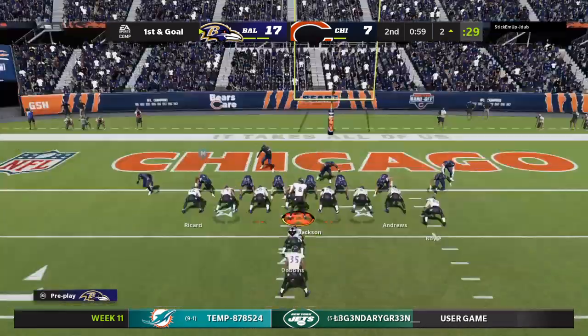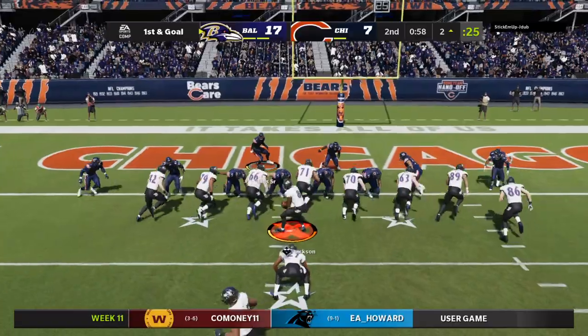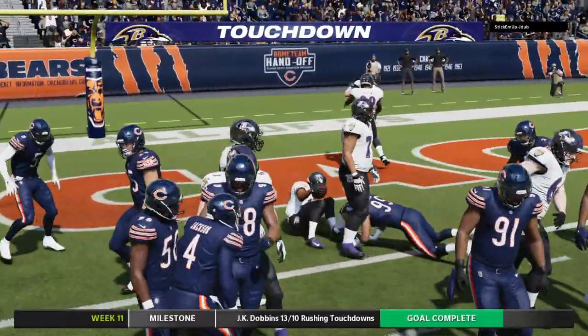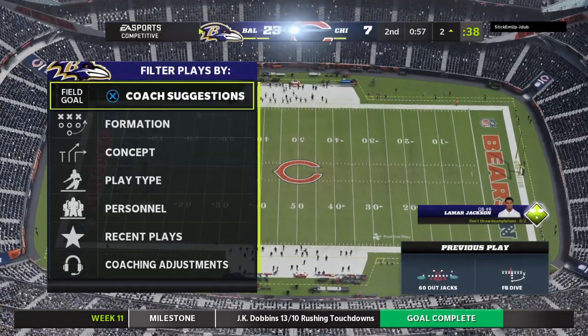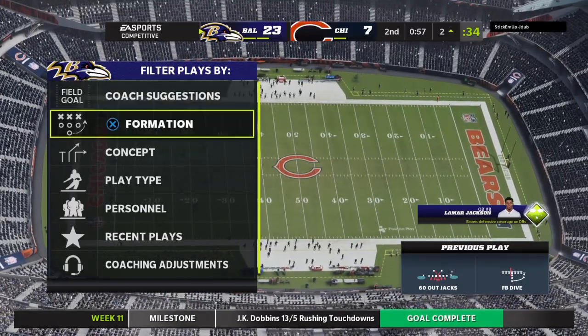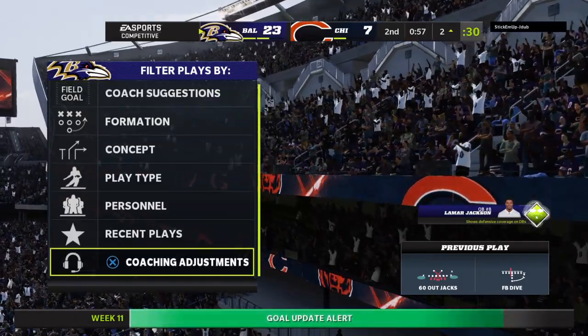So that's about as long a non-scoring play as you're going to see from inside their own 10 to 1st and goal. They'll try to run with Dobbins. And he will take it in for a Ravens touchdown. J.K. Dobbins, his 14th touchdown now on the year. And the Ravens will extend their lead.